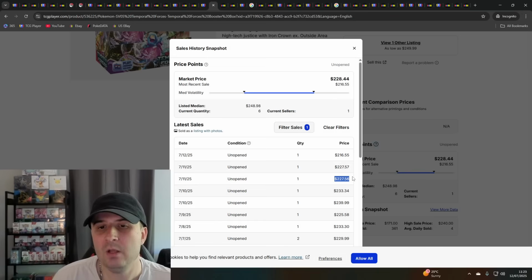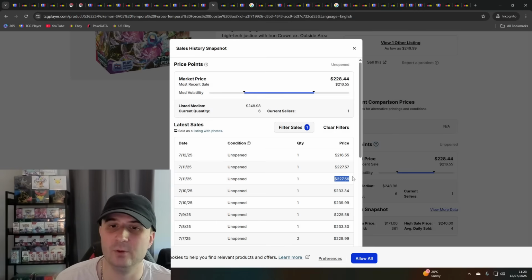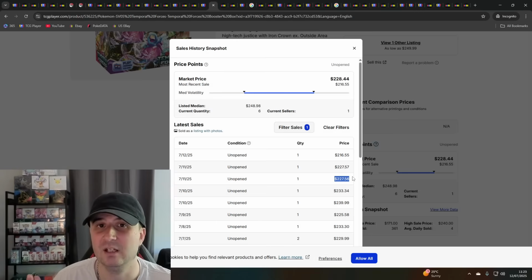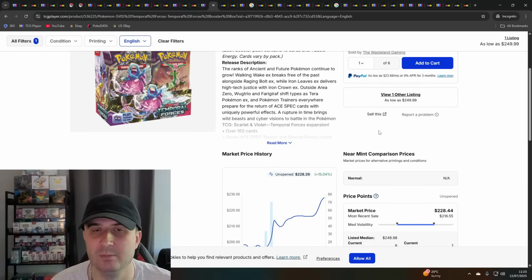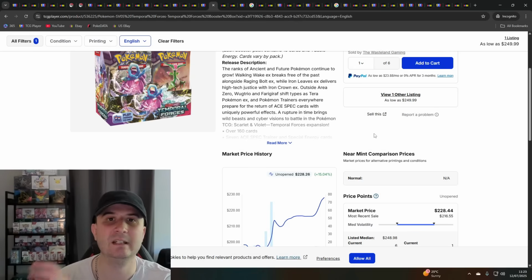Now, this brings up a very good point that I was trying to make earlier. Surging Sparks at $225, Temporal Forces at $230. Can you see now why Surging Sparks is a buy at $225? Just putting it out there. Surging Sparks, massively underpriced in my opinion. And I think once it's been given the time, it will start outpacing things like Temporal, Paradox Rift. It will start eating these lower sets.